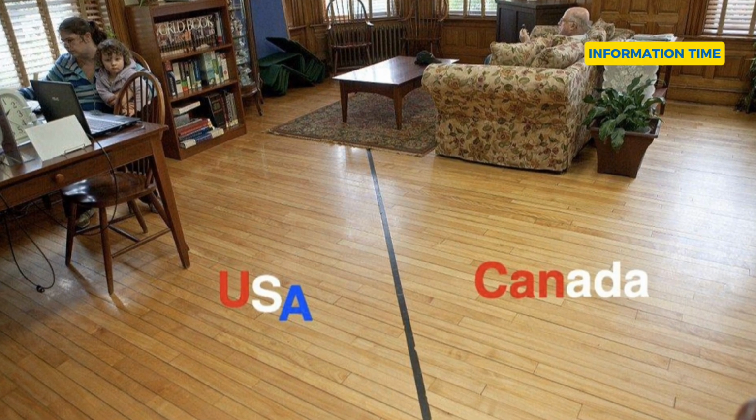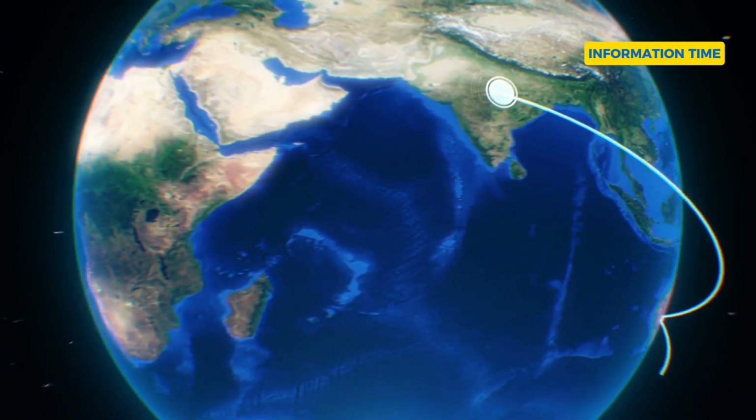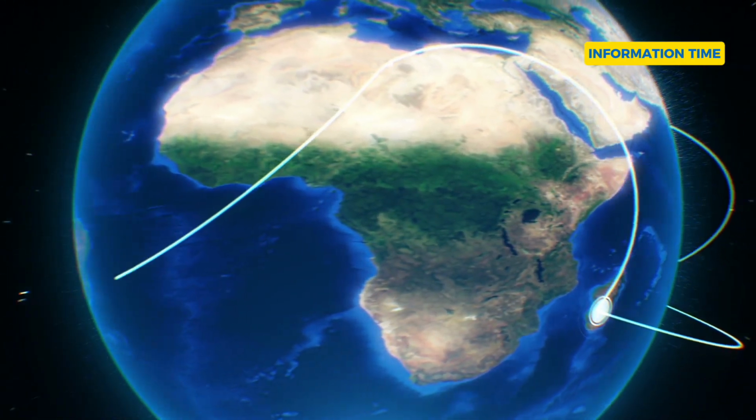Imagine you can set foot in two countries at the same time in the same building. Are you ready? We are going on a journey to the most interesting borders in the world.